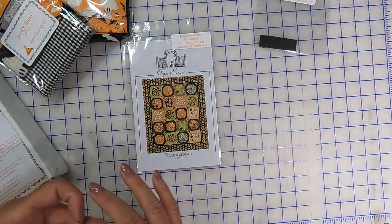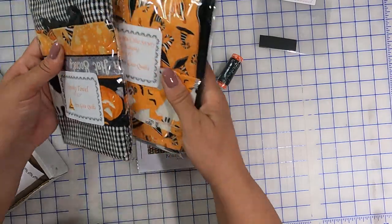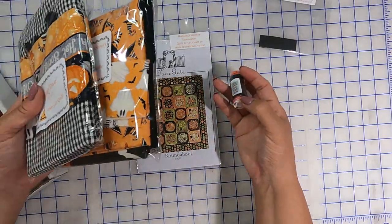Oh, and I missed it. Thread. You have black thread in here. So this month was themed Halloween.